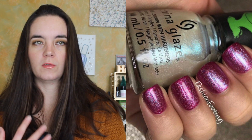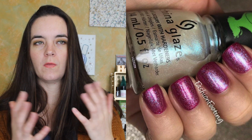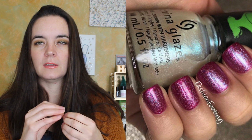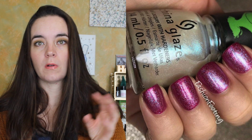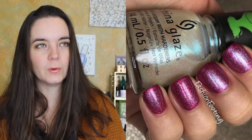It again looks great over dark colors, but it just adds that icy effect to whatever color you wear it over, and I think it looks really cool. It's definitely easy to throw on one layer as a topper. It is China Glaze Lukewarm Wishes.